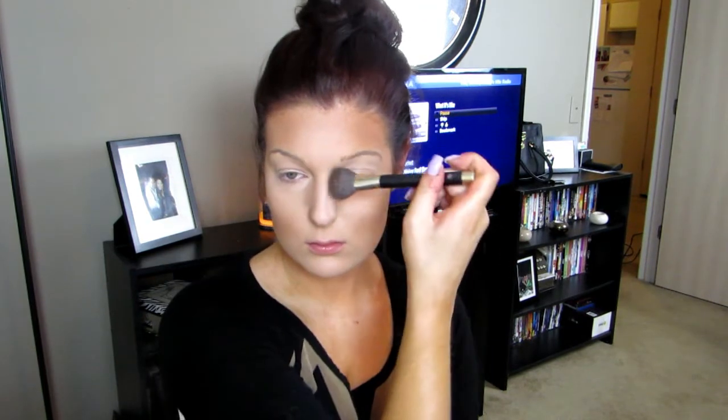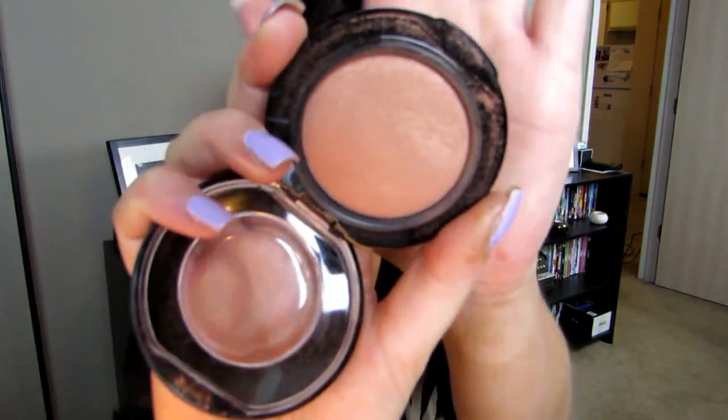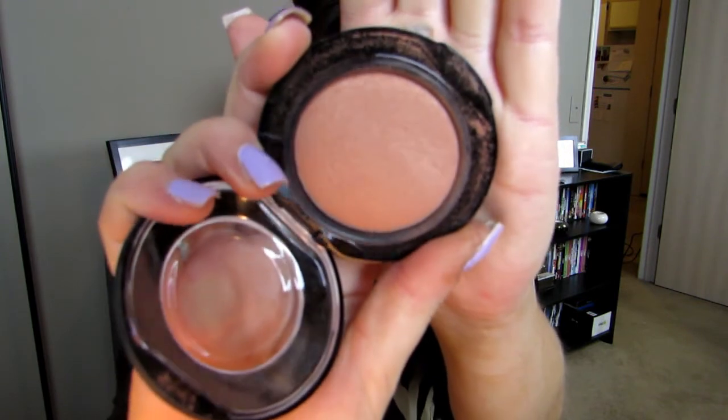And then taking a big fluffy brush from Real Techniques, I'm going to blend everything out using less product than before on the neck just to make sure that I blend everything in with this really horrible spray tan I got going on. I'm so sorry you guys have to see that. I'm then going to use a MAC blush.